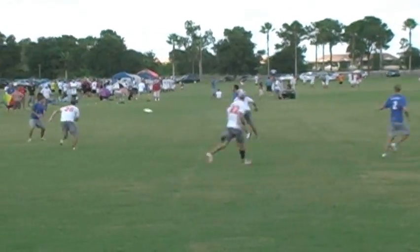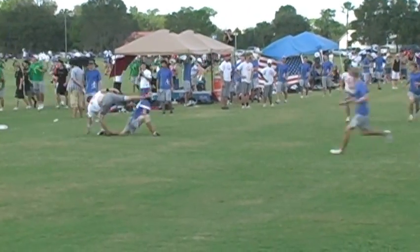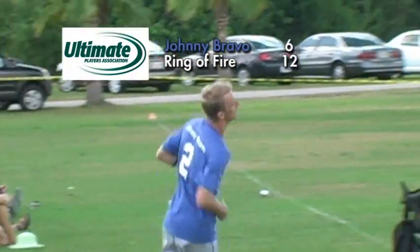Bravo briefly found their form in the second half when they went on a 4-point run. Going upwind, Bravo's Hilka Snyder earns an under near the sideline, steps way out, and sneaks a perfect backhand up the line to Brian Bogle to make it 12-6 Ring.